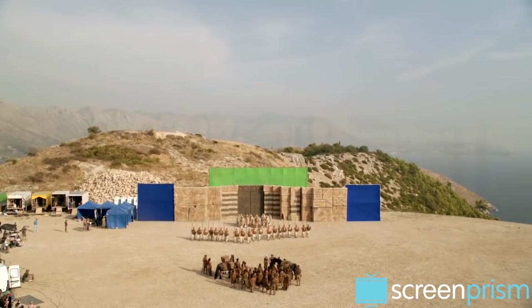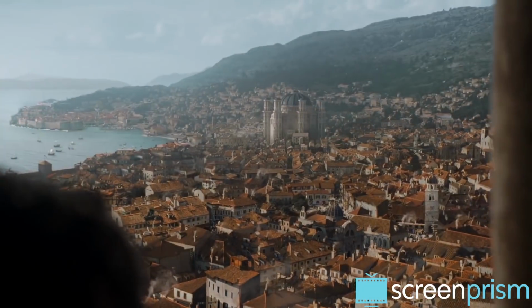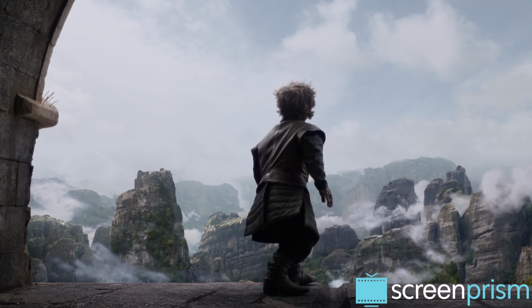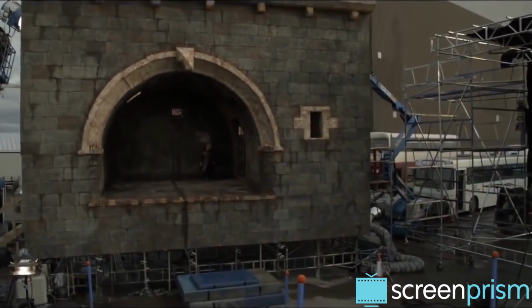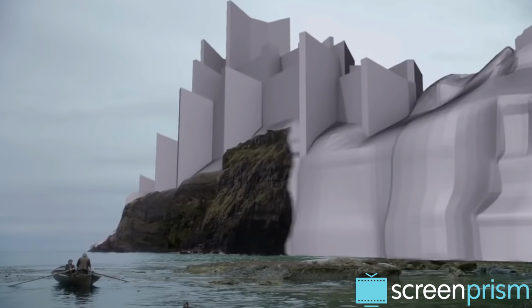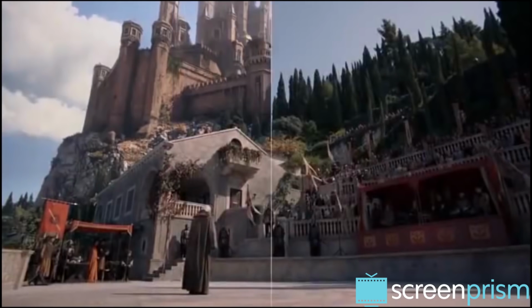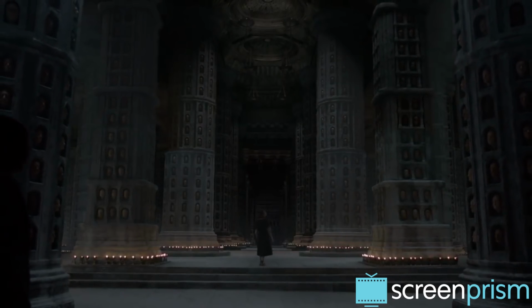If the team is working with a smaller location or a smaller set, CG set extensions allow them to build something epic in scale from that starting point. We'll call them set extensions, and the term really applies to whether we're extending a practical built set or a location, a building or a city or some part of a city, if we're extending it into a much larger city or a landscape. Loads of locations on Game of Thrones have been expanded and embellished like this.